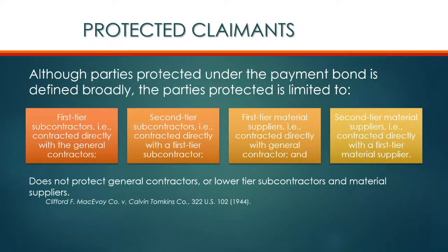This slide shows you all of the folks that are and are not protected under the federal Miller Act on a payment bond claim. Of course, first-tier subcontractors, those who have privity of contract with the general contractor, are protected. They have Miller Act bond claims that they can assert. Second-tier subcontractors, those who have contracted directly with a first-tier subcontractor, have Miller Act payment bond rights. A first-tier material supplier and a second-tier material supplier.